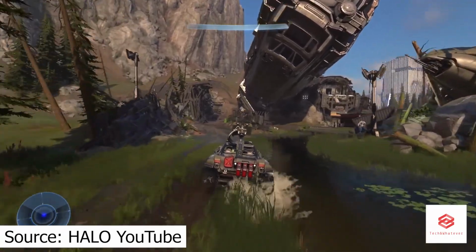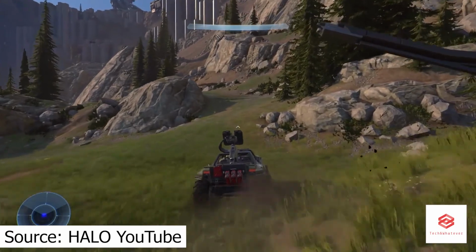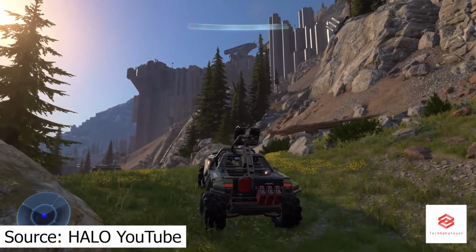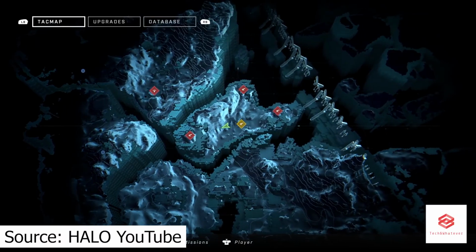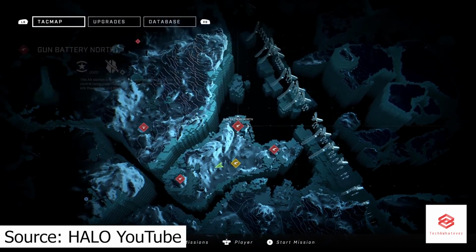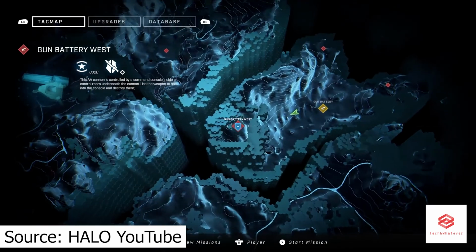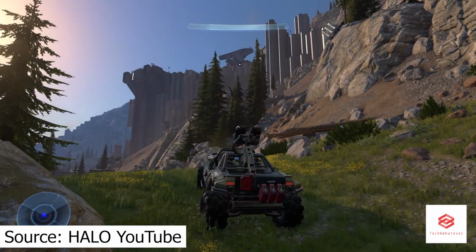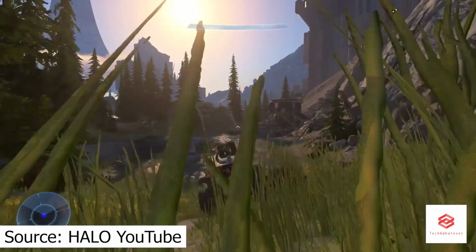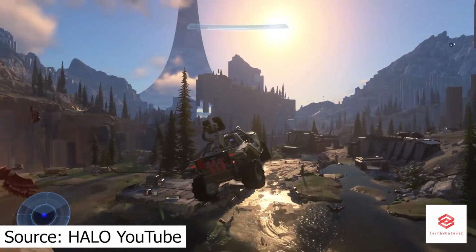Speculation has come out that this Halo is gonna be the last Halo. So please, I beg of you, do a good job. Let Halo die on a high, please. I love Halo. Even though I haven't played it as much, I love the storyline. I love Master Chief. I love everything about Halo. Please do a good job. Please don't mess this up.